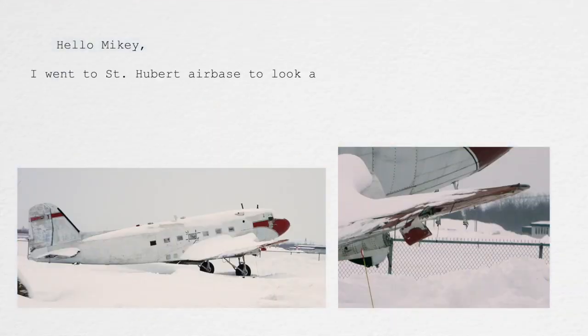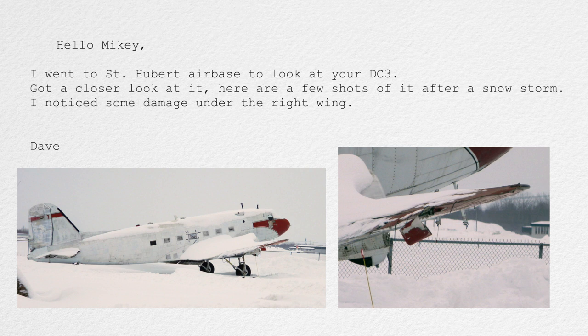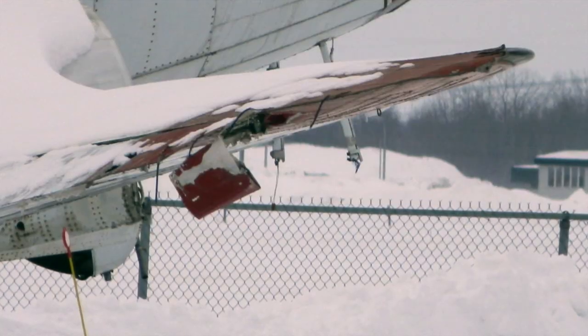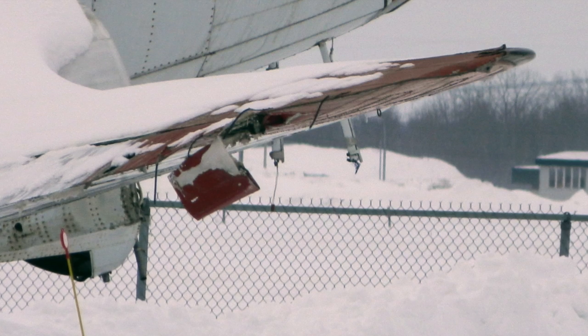Hello, Mikey. I went to the St. Hubert Air Base to look at your DC-3. I got a closer look at it, and here's a few shots after a snowstorm. I noticed some damage under the right wing. Dave.